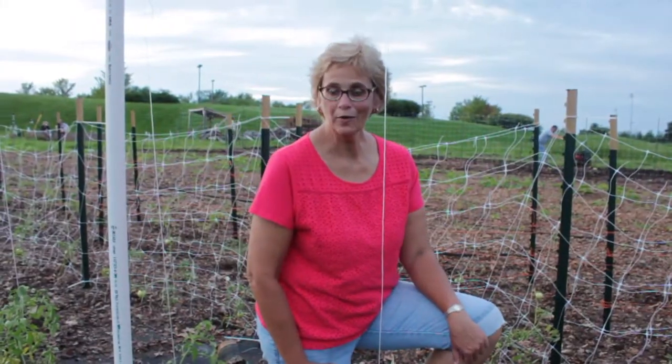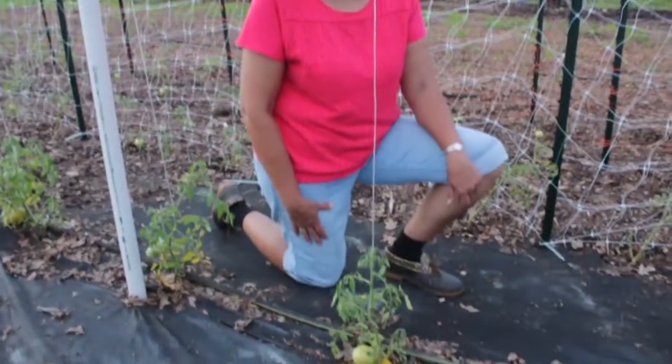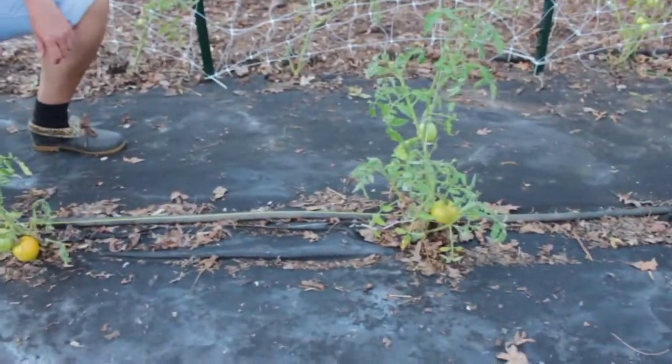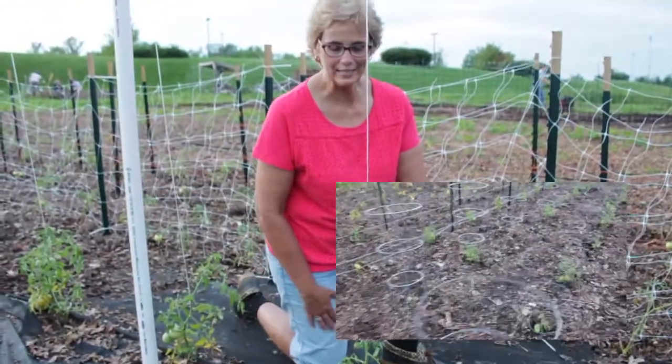So here we are in our rows of tomatoes. They've suffered a little bit because of all the water that we've had in the past week or so, and we're working really hard to save them by removing some of the blighted leaves. We have them all trellised using a variety of trellising systems.